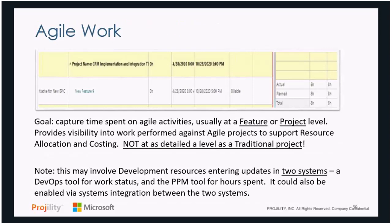A lot of folks are moving more towards an agile framework and an agile development methodology, and even doing business projects in an agile way. So how do we track agile work? Well, put simply, we can capture time on agile projects, and we're usually capturing it at a feature or a project level, almost like that time tracking task we had in the previous slide. We can do it either at a project level, or at a feature level, where we see how much work is going into delivering certain features, and all the user stories and activities below that, we're not really as concerned about, because in an agile world they're always moving around.